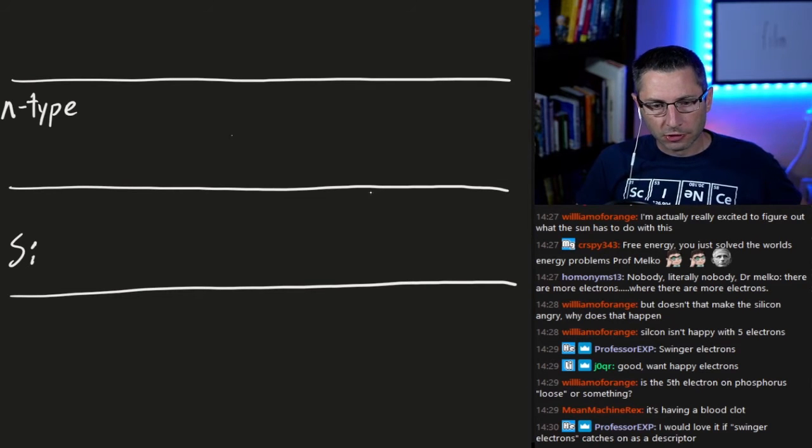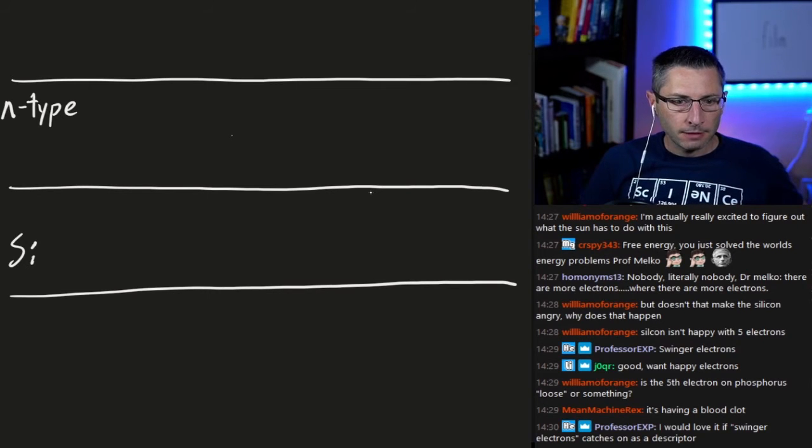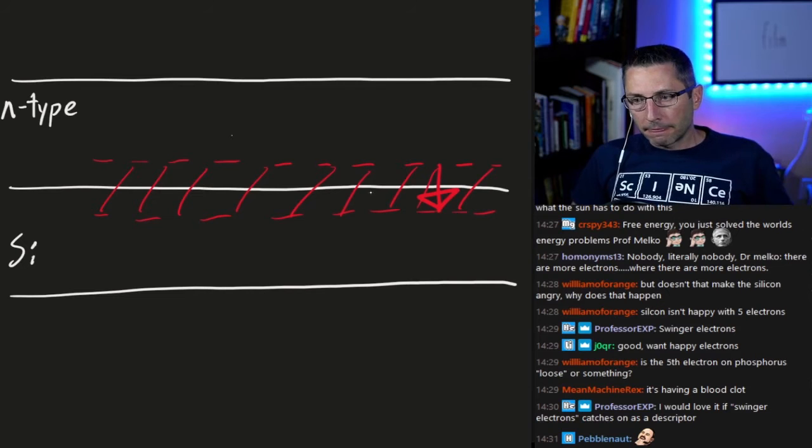And remember, these are crystals. There's a bunch of silicons here. It's really only the phosphorus down here near the pure silicon, whose electrons are close enough to diffuse down into this layer and create this electric field. So really, the electric field probably only exists in like this region. Okay, so there's my electric field. Now why is this important?